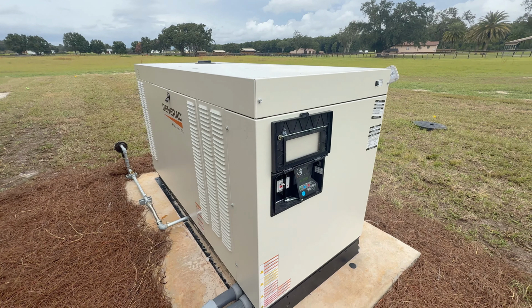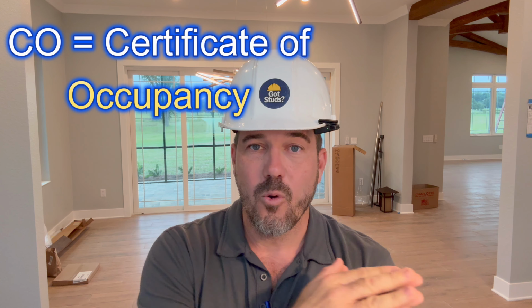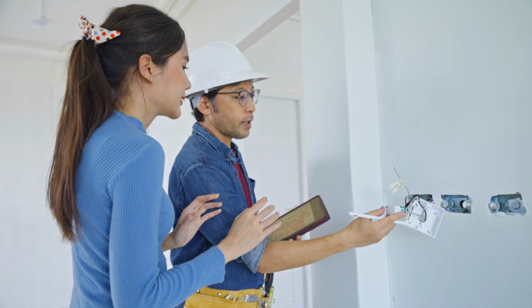The part that can get frustrating for the homeowner is yes, technically your CO, that's when your warranty started. It can be weeks, if not even a month, up to the point where you actually start to get to see a house that's complete enough that you can occupy and live in, what we call substantially complete, which is a term you might hear out in the field.